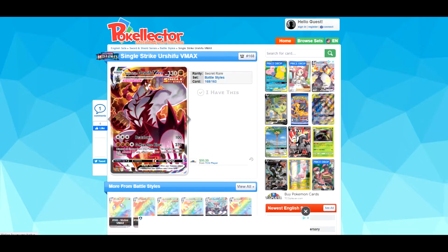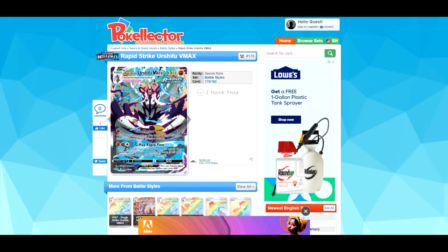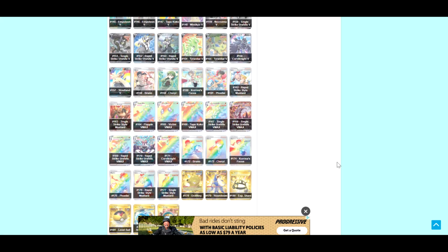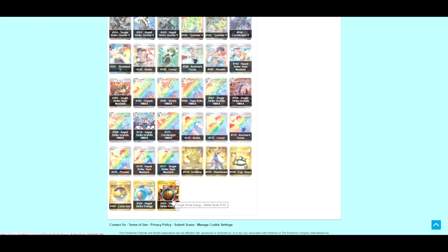So, what does this really mean in the grand scheme of things? We have 6 really good-looking cards: 2 Vs, 2 VMAXs, and 2 other Vs for the non-box art Pokemon, meaning Tyranitar and Empoleon. With that, we have a pretty good idea of where the set stands and how it looks, and again, you see that there are 183 cards in the set.